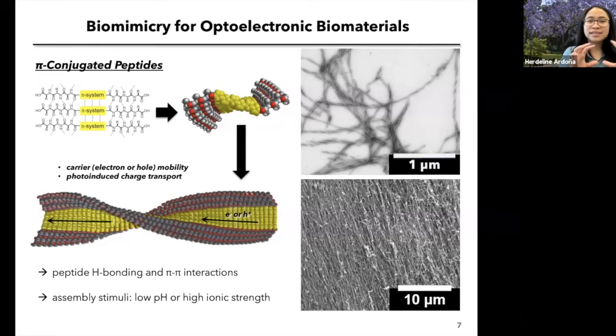So you can think about these systems, once they are assembled, as a biological analog of an electrical wire, because it is the peptide that can be considered as generally electrically insulating for certain sequences. It is the peptides on the periphery that are interacting with the aqueous environment. And at the core, you have these pi electron systems that can be photoelectronically active or electronically active, depending on their ordering, and based on how they facilitate the mobility of carriers within these conduits, carriers that can be externally injected or can be photoinduced.